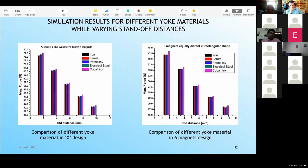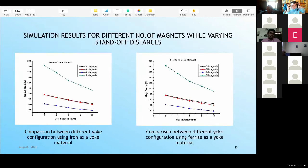And also one more reason is that iron is very easily available, whereas the other materials have to be sourced in order to be used. And these graphs show the results by varying the number of magnets and also the standoff distances.